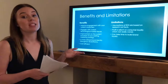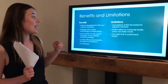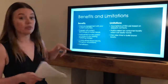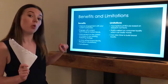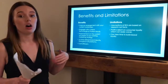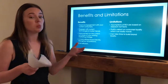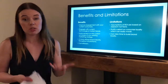So here we have the benefits and limitations of the strategy. So the benefits will be to improve the engagement with current consumers, engages with current technological marketing trends, improvement on the current successes of the existing marketing strategies, and a more refined brand identity throughout all platforms, and it is cost efficient. The limitations are the assumptions of return on investment are based on research, not facts. The profit is reliant on consumer loyalty, which can easily waver, and it can also take a lot of time to build consumer loyalty.